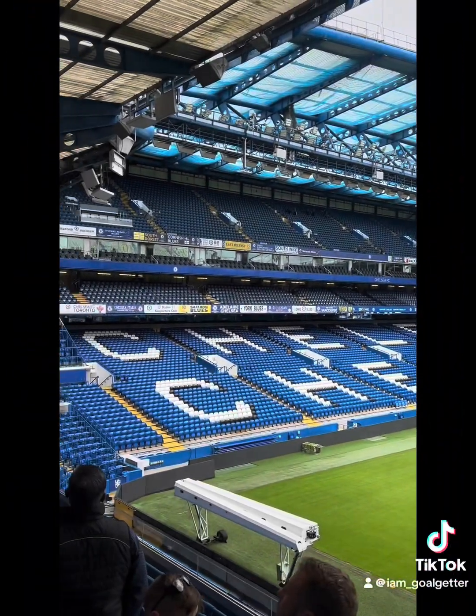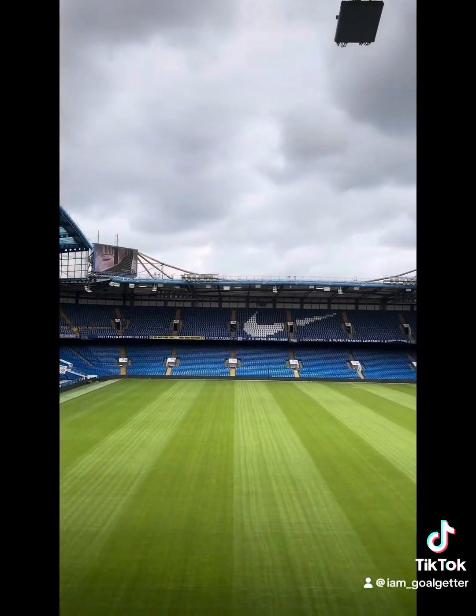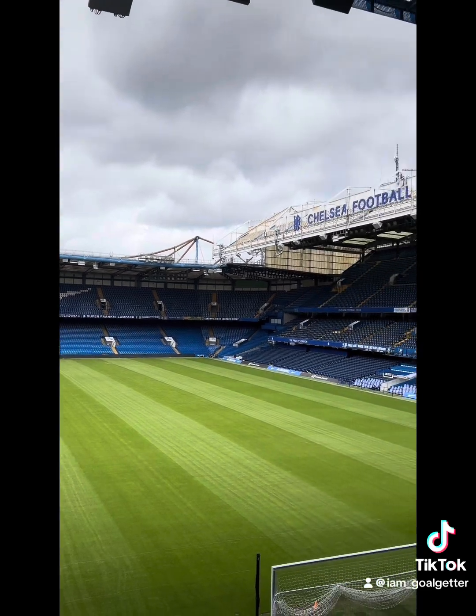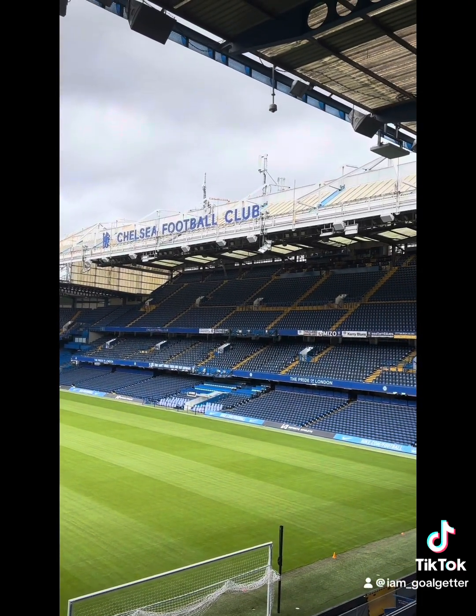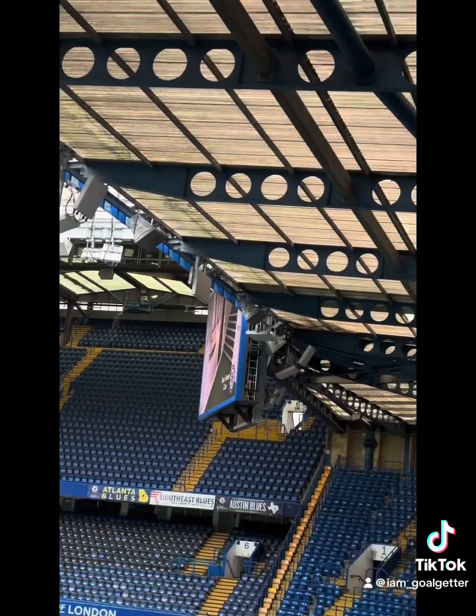This is the managerial section. Here is where the manager sits, the home manager with his assistants. So I'm sitting on one of the manager seats. So here, this is the pitch. You can see how green it is. This is the main pitch, and you can see the stands. So I'll be doing a 360 view of the stadium for you.